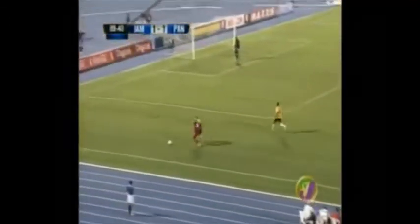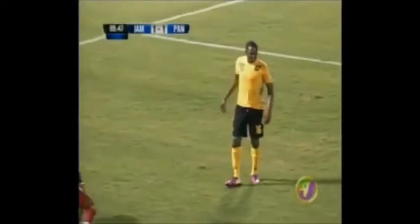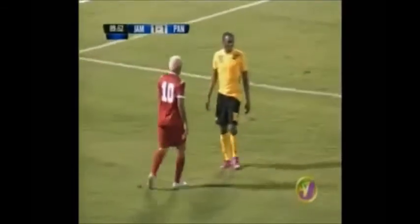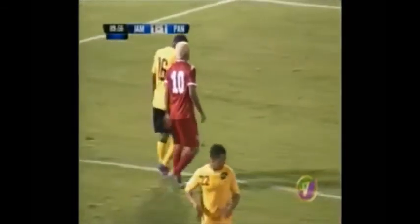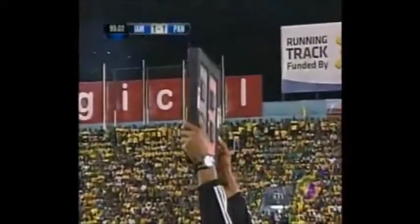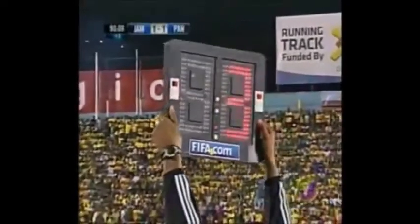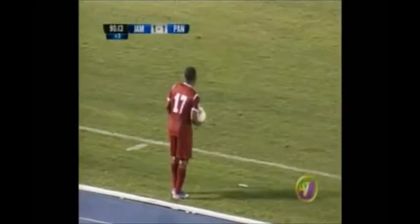USA 1, Costa Rica 0. Clint Dempsey the goal scorer. Mexico 2, Honduras 2. So if things stay like this, Honduras will be at the top with 4 points. Mexico will have 2 points. Panama will have 2 points. Jamaica will have 2 points. And the United States, who was coming last before this, will go to second with 3 points.